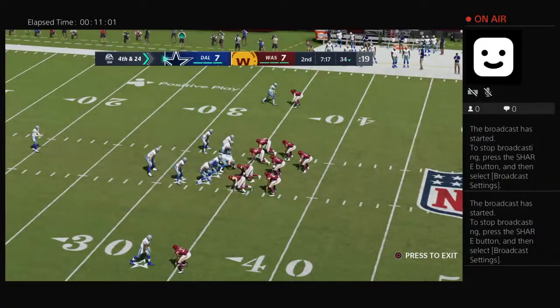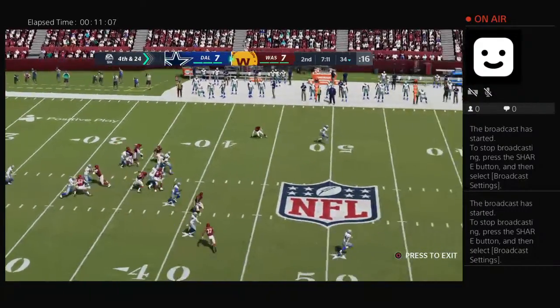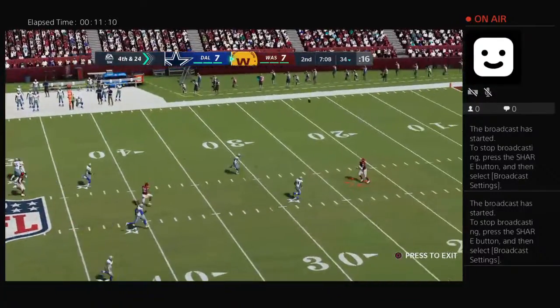Out now comes the Cowboys punter as he'll punt it away for the 2nd time. 44 on his first punt, and this is a good kick as well.